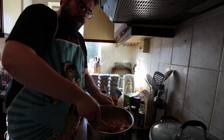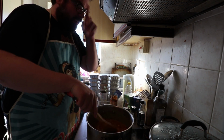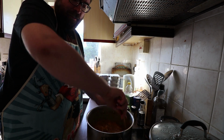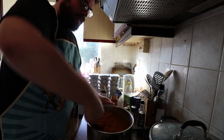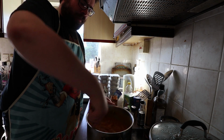This one doesn't cook for anywhere near as long as the other meals we've done today. That's why we've left this one until the end. So this is going to be maybe 20 minutes. We just want that chicken to cook through, and chicken breast doesn't take long to cook. So 15-20 minutes. The chili con carne will be done in that time, so I'll get that boxed up.